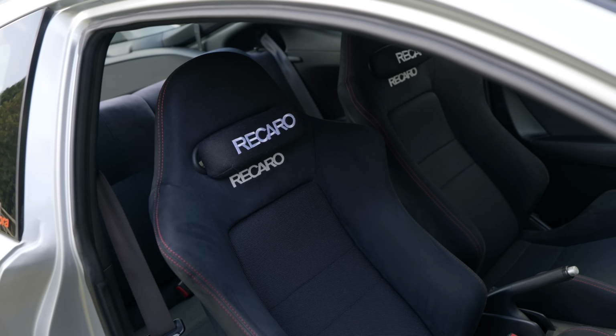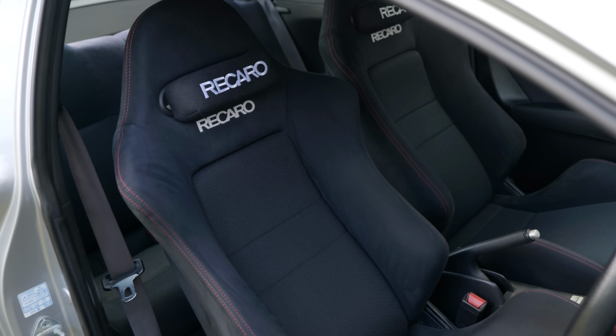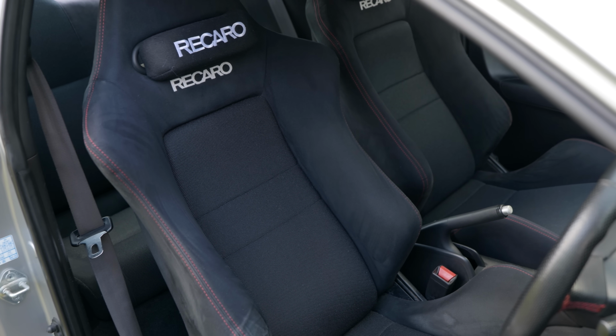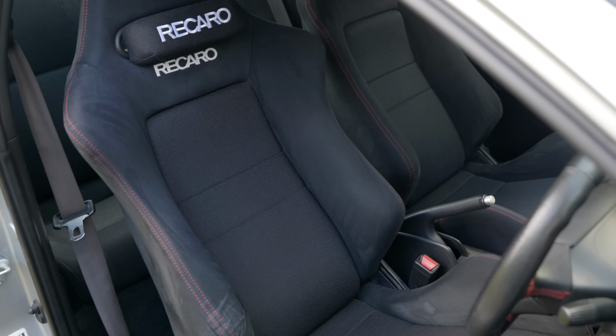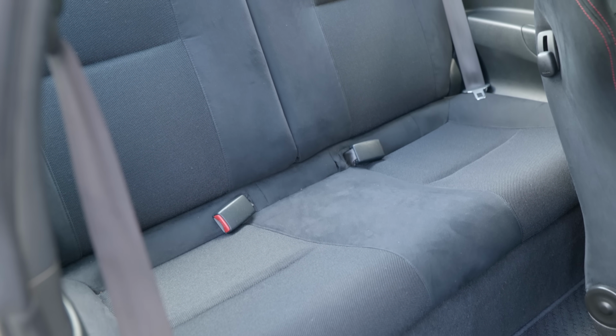Although the quality of materials is not particularly high, it feels just about right for what you'd expect from Honda of the period, so everything's a bit plain, but it does still work. There's also lots of space in here. Yes, the seats may be somewhat snug, but they're extremely supportive Recaros.